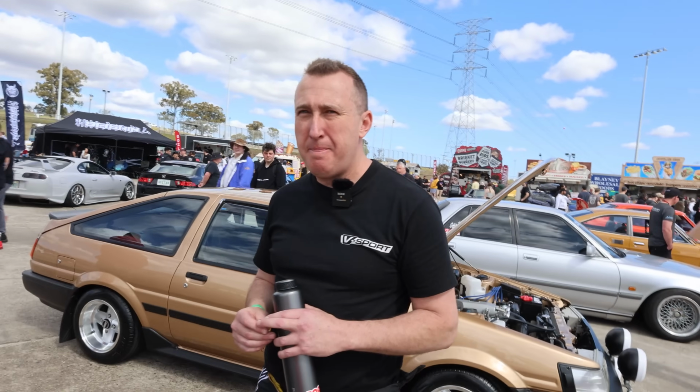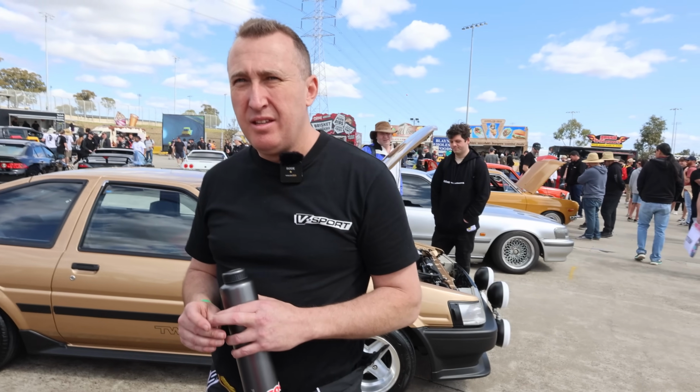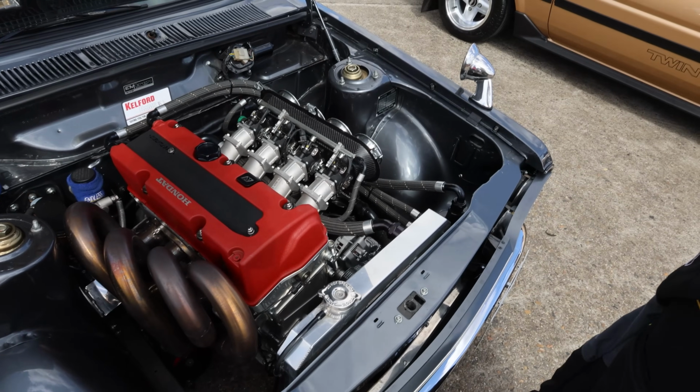So what does this rev out to? We turned it to about 8.5. It could probably go more, but we don't need to on the street. But the motor itself, is it stock internals? No, it's got forged pistons, standard rods, standard crank. It's got Kelford cams, springs and retainers.